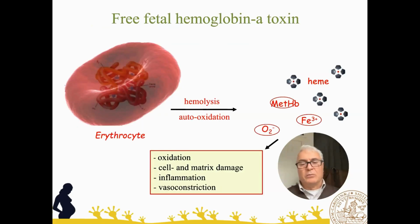So free fetal hemoglobin is also a toxic compound. As soon as you have a situation where you get hemolysis, the hemoglobin starts to be degraded by different enzymes. Heme oxygenase is a rate-limiting enzyme. But the degradation metabolites such as heme, methemoglobin, and iron, they all cause oxidative stress and creation of radicals. And that causes oxidation of tissue, cell and matrix damage, inflammation, and vasoconstriction.